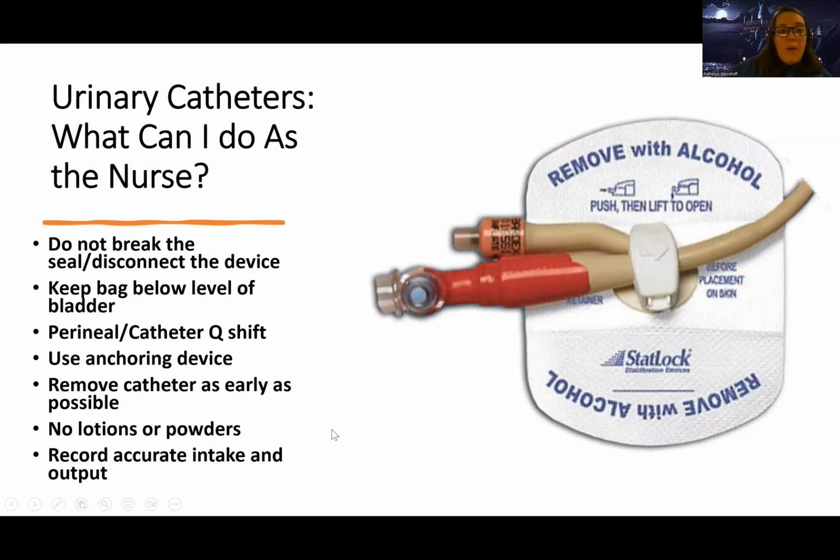No lotions or powders in the area, and as a part of our job as the nurse, we're going to record accurate intake and output because that's usually the main reason that we have this in, so we can get very good accurate intake and output. And then if we need to get samples and stuff, we get it from this lovely port over here, and I'll talk more about that when I talk about UTIs.